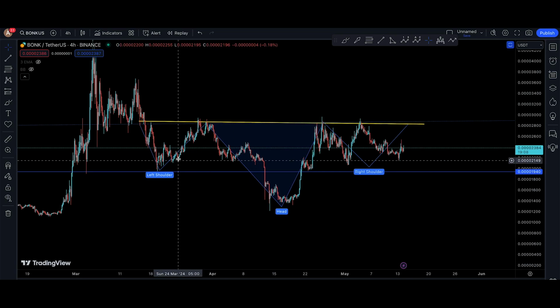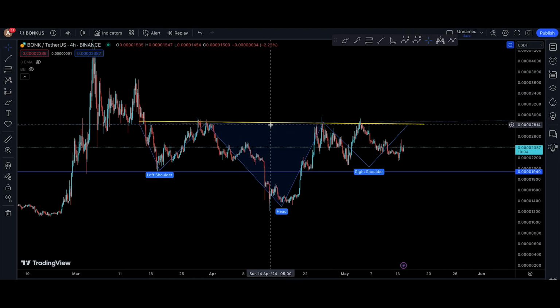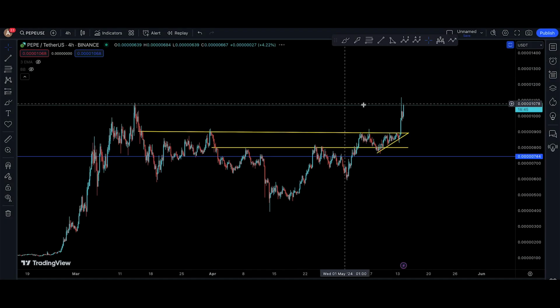So Bonk is still printing in an inverse head and shoulder. Previously, we have seen PEPE breaking out of the inverse head and shoulder. This was really huge. So I don't know if you watch PEPE. I think you're watching Bonk specifically for what Bonk is doing. But there's something new I want to talk about for the coin pair. I'm gonna get into the coin pair in a while.